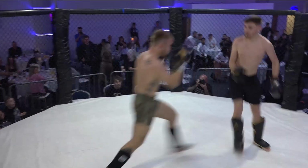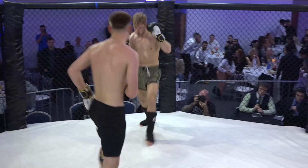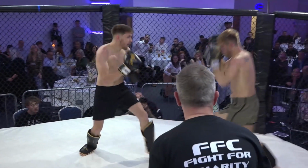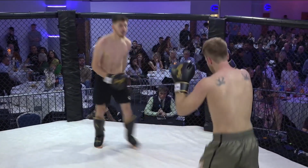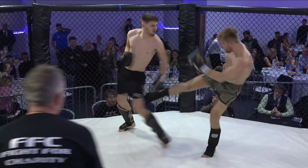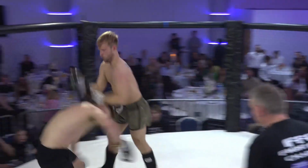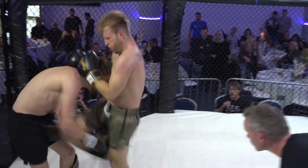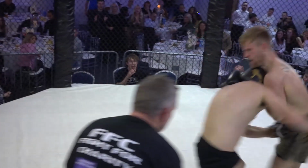Sam really whipping in that leg kick. He charges forward to put pressure on and he gets caught. Strong low kick to the lead leg there. Nice body shot there. And a lovely teep. Anthony clinches. Sam's got the better position for landing knees.